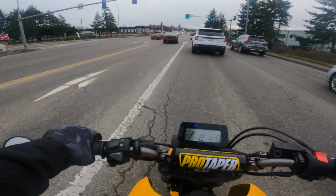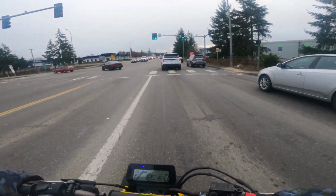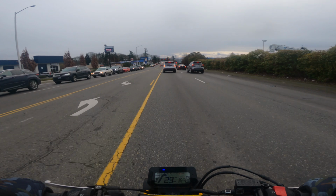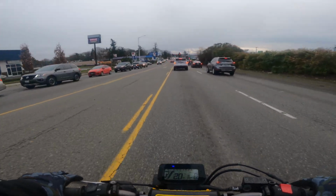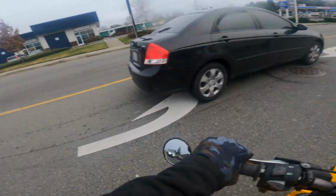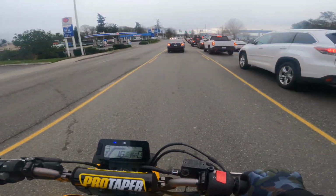So back to what I was talking about. The R1M, great bike, great motorcycle, great technology, very cool carbon fiber fairings. Is it worth 27 grand? You guys already know the answer to that, I believe, if you've been following me for a while. The answer to that is no. The R1M is just this overhyped motorcycle.